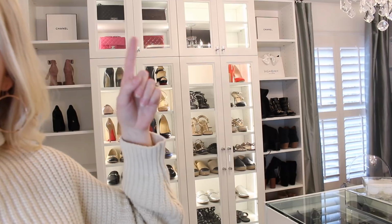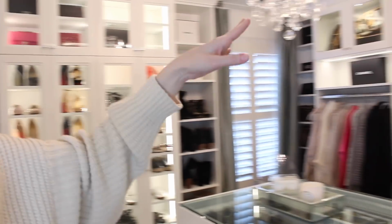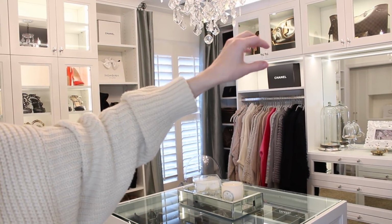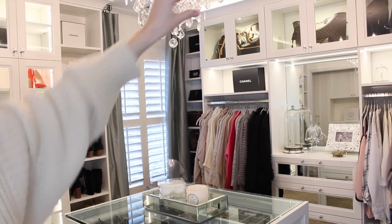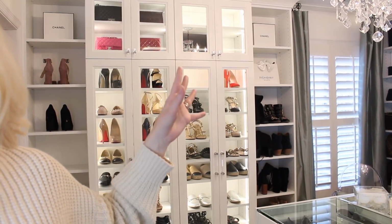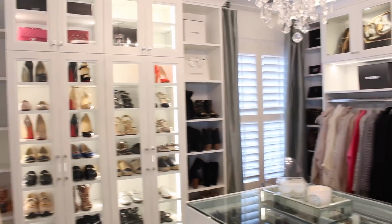If I ever need that space up there for shoes, I can move those bags up there, because those are just very spread out too. I could put some boxes and make little risers, you know what I mean? And put my Chanel bags in one up there. That would be really pretty. But I like it like that for now, but I could literally load this whole thing up with shoes one day, if it grows.